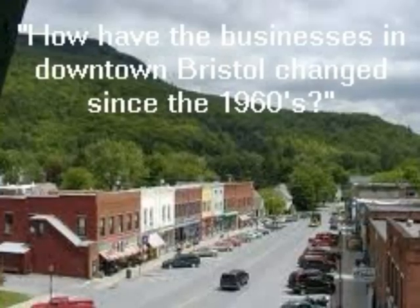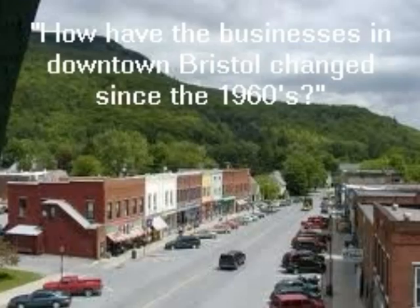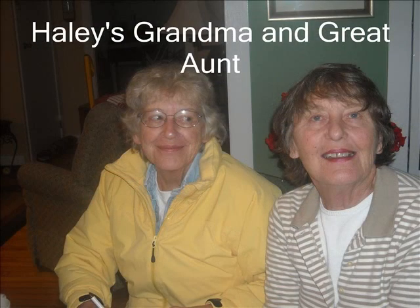Our essential question was, how have the businesses in downtown Bristol changed since the 1960s? We interviewed Pat and Ruth, sisters who lived in Bristol when they were teenagers and moved back later on in life. They gave us a detailed description of the businesses in Bristol from when they were young.